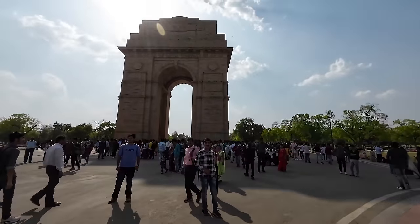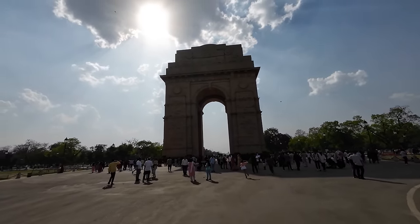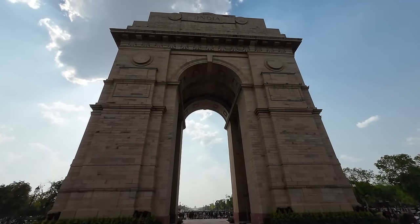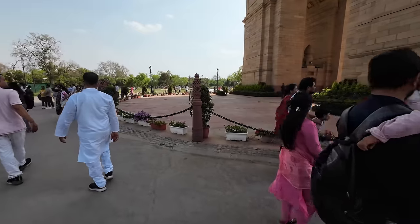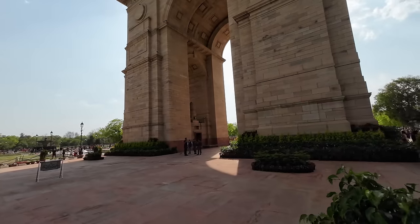And yeah, this gate right here resembles the Arc de Triomphe in France, in Paris actually. And it was built in 1921. And it is actually a war memorial in honor of the soldiers who have fallen in the First World War. And actually, the names of 90,000 of these soldiers are engraved into the walls, which I can see from here. It's maybe difficult to see it on the camera. And yeah, unfortunately, I'm not allowed to go any closer. But yeah, I can see all the names engraved on the walls here and here and in the middle as well. Might be my favorite place that I have seen so far in Delhi.